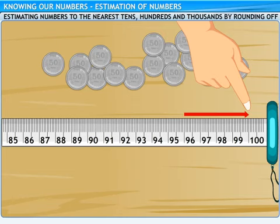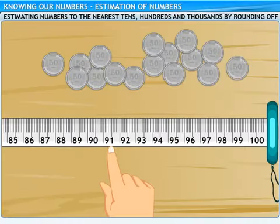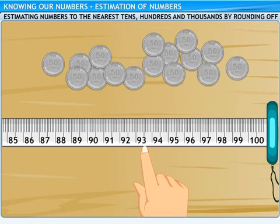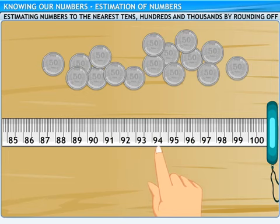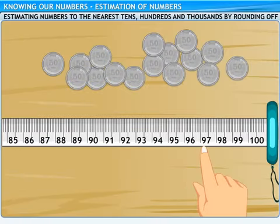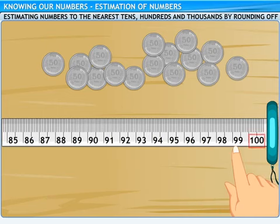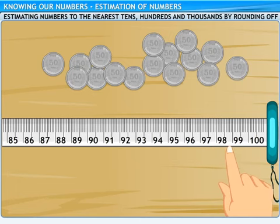Smart boy. What you have just said is also known as rounding off. So here we can say that 96 is rounded off to the nearest tens, which in this case is 100. How about 95? Will it be rounded off to 100 or 90? Good question, Chris. The numbers 91, 92, 93, and 94 are closer to 90 than to 100. So we round off 91, 92, 93, and 94 as 90. True. The numbers 96, 97, 98, and 99 are closer to 100 than to 90. So we round off 96, 97, 98, and 99 as 100.